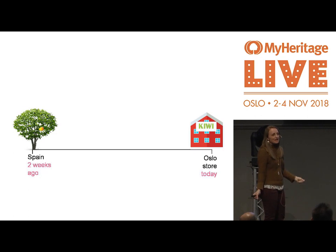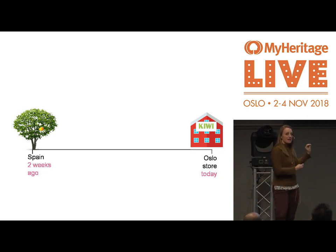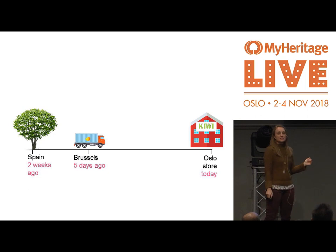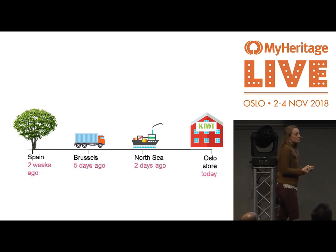Now, I didn't look up timing. I kind of made this part up, but you'll get the picture. So in Spain, 2 weeks ago, our mango was on a tree. Can we all agree that at that time it is a Spanish mango? All right. Now, somebody picks it off the tree, and they put it on a truck. And the truck was in Brussels 5 days ago, headed north. So at that point, whose mango is it? Still Spanish? Belgian? Okay, well then it gets on a boat, and it's traveling through the North Sea 2 days ago. Who does the North Sea belong to?